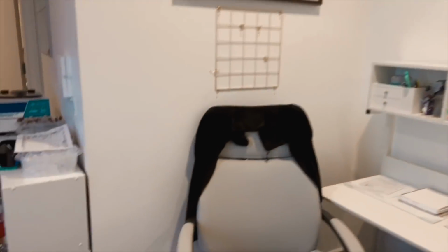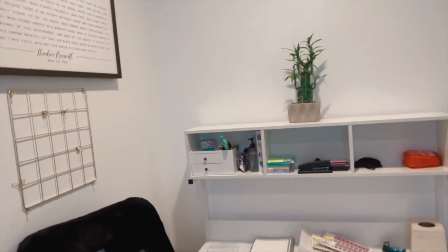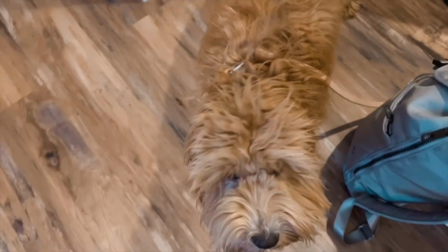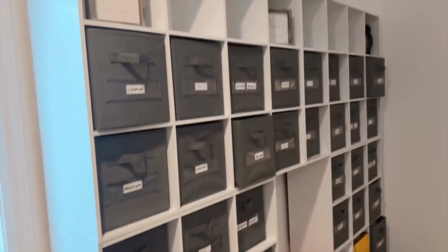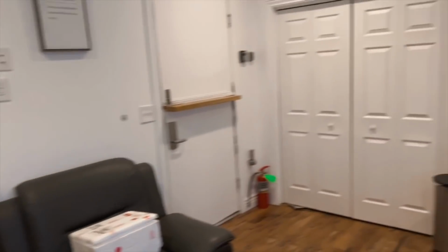Okay, so this is the lovely office that me and the nurse assistant have. I still need to decorate my desk. We've got Honey here. She is such a good girl when we come. But, so this is where I work. Got all our supplies back here. It's a little bit smaller. But yeah, this is my office.